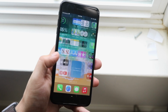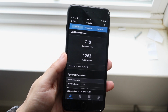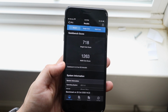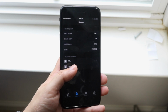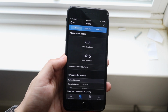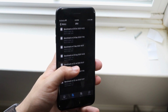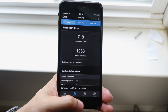Which is really cool. Now, we did run a benchmark, which I'm sure most of you guys are interested in, and I had 718 as my single core score and 1263 as my multi-core score. So it definitely is a pretty decent score, pretty much the same thing I'm getting on my iPhone 7 Plus or my iPhone 7. Now, previously, my scores were a little bit higher. I had 752 as my single core score, 1415 as my multi-core score. So speed of performance, maybe it'll go down a little bit, but it doesn't really matter. They're still going to be pretty much the same exact phone.